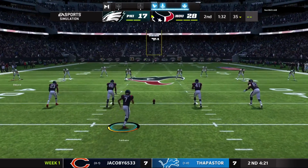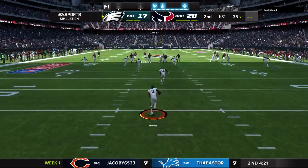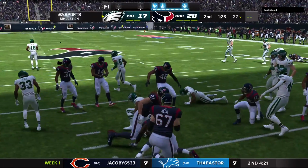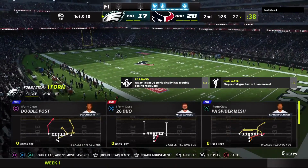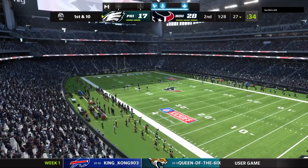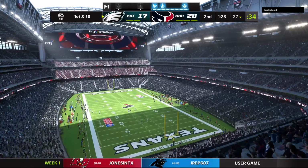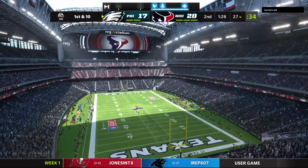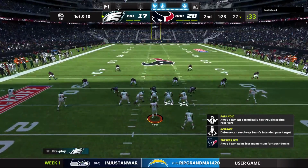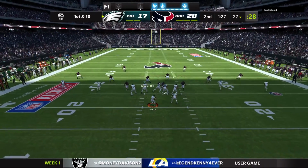So after the touchdown, here's Fairbairn now to kick it away. Fielded just outside the goal line. And out a little across the 25 to the 27. The Eagles offense set to begin their next drive. And following the interception, we'll see what they can put together on this drive.